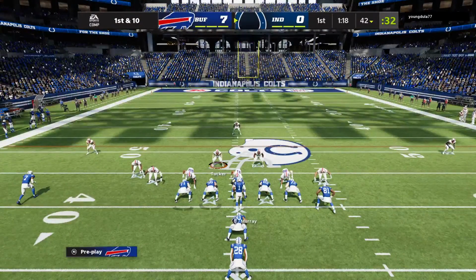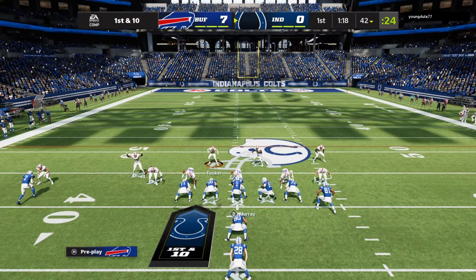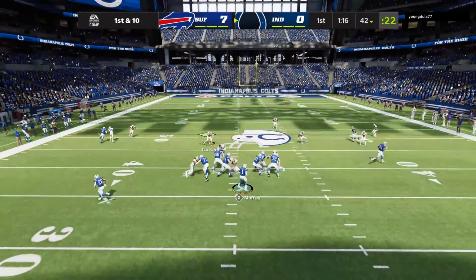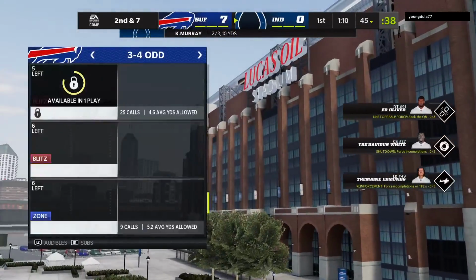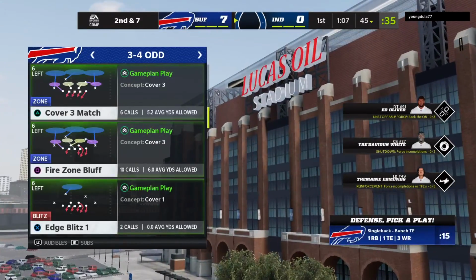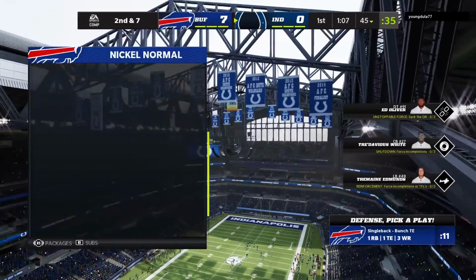Good starting field position for them as they come up 1st and 10 at their own 42. Throwing now is Murray. Looking left side, and he's got a man. That's Taylor. And he'll be brought down right at the 45-yard line. 3 yards the gain there, 2nd down. They'd love to just strike back with a touchdown right here, and if it's a long play, so be it.